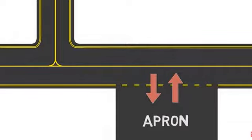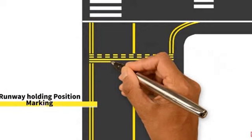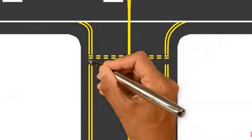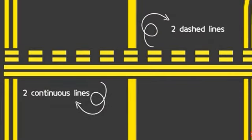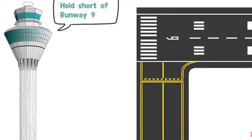enters or crosses aprons. Runway holding position markings identify the locations on a taxiway where aircraft must stop when a clearance has not been issued to proceed onto the runway. The runway holding position marking consists of a set of 2 continuous lines and 2 dashed lines. When instructed by ATC, hold short of runway 9, the pilot must stop so that no part of the aircraft extends beyond the runway holding position marking.